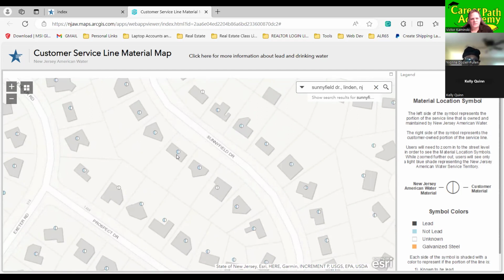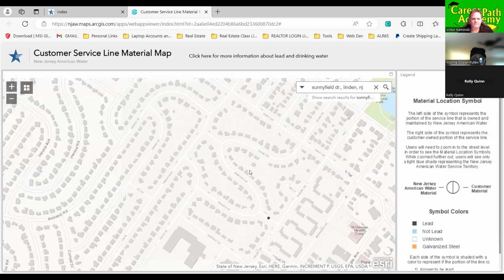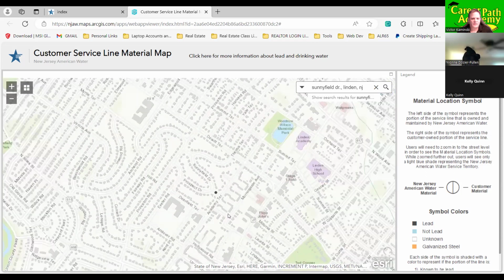If it's blue on one side, they could tell you that the one side, the American Water side, is not lead, but they don't know what kind of pipe you have on the inside of the house. You have to snap a picture, send it over to them, and then they could verify it. Now, what kind of test? They basically have you do a scratch test with a penny or a nickel. They'll have you scratch the pipe and snap a picture of it in a couple places.